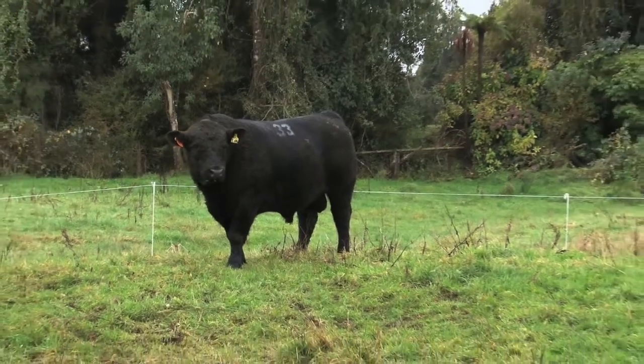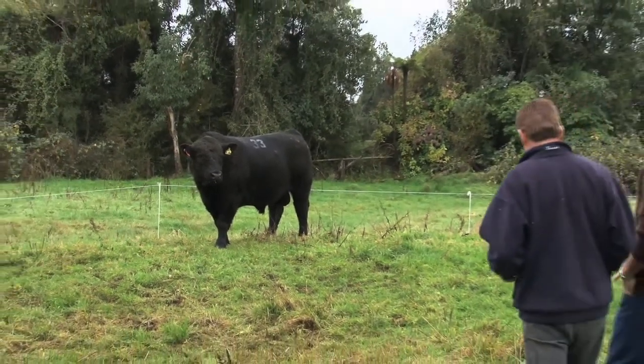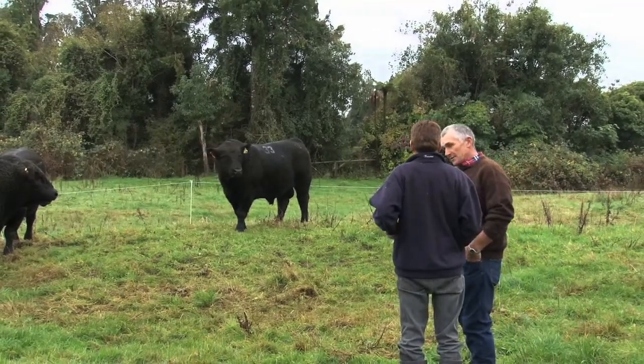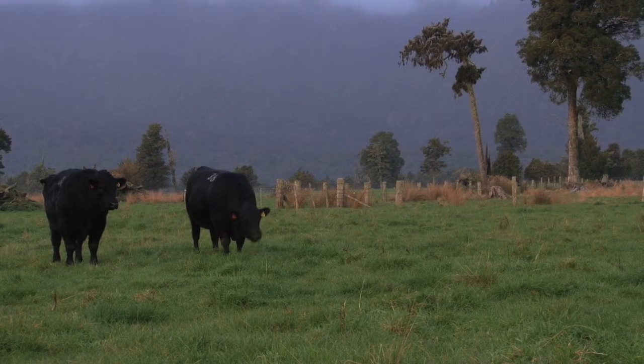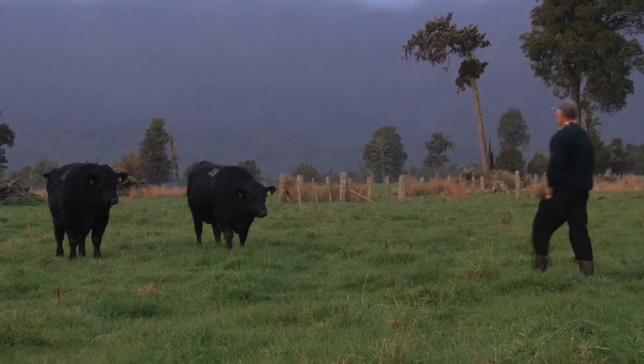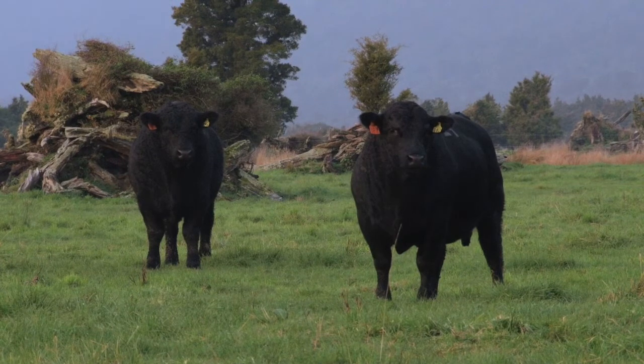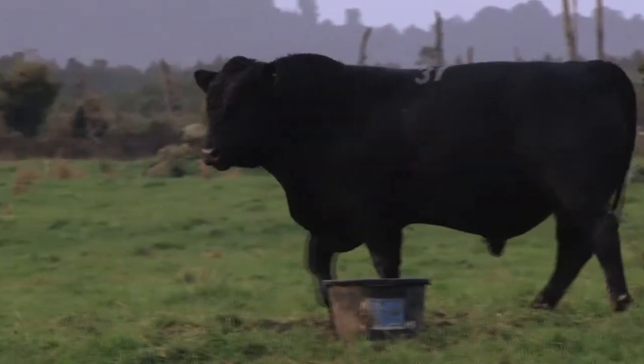A lot of bull sales coming up. You're heading out on a few trips? Yeah, I'll head out and have a bit of a look around. A couple of sales I need to go to, I think. A few catalogues lying around in the lounge? Yes, quite a few. They seem to come in the mail. Well, it's that time of the year. The whole idea of heading away is to find a stud bull.